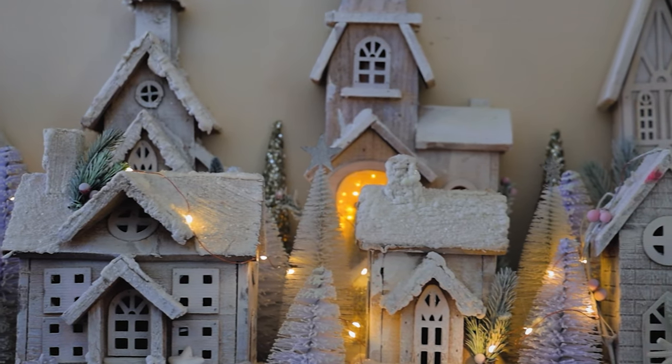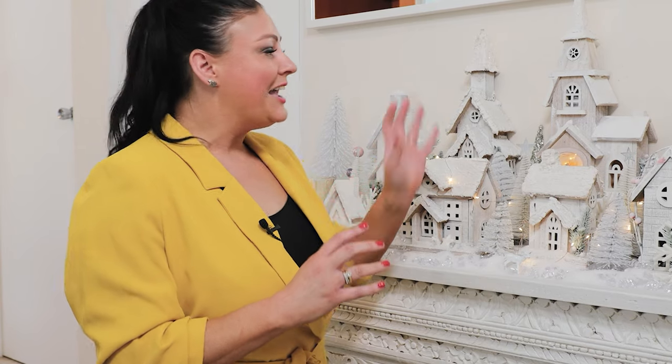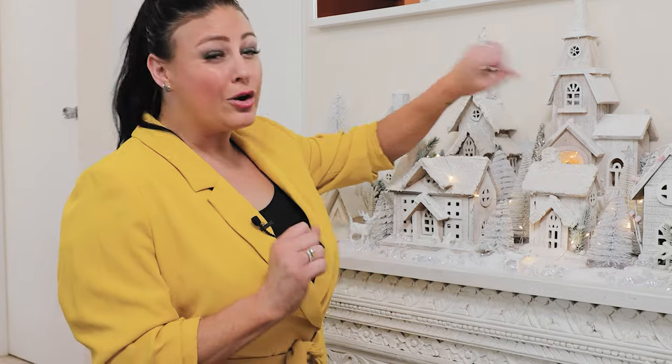Now, the final touch for this little village was the twinkle lights. At night, this is a miniature winter wonderland. It's incredibly pretty, and the steeple house with its own miniature Christmas tree is the piece de resistance.